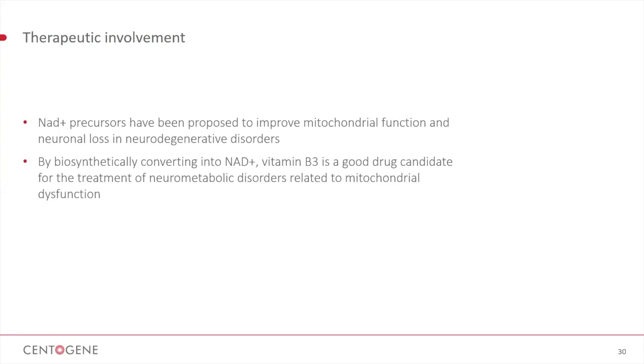Also, for instance, in biotin responsive disorders and neurotransmitter disorders, this is how whole exome sequencing and genetic testing in general impact the driving of medical decisions. In our case, after understanding the pathophysiological defect, we can see that the deficiency of NAD precursor is proposed to be associated with the manifestations seen in our patients. So vitamin B3 could be considered a good drug candidate for the treatment of neurometabolic disorders related to mitochondrial dysfunction.